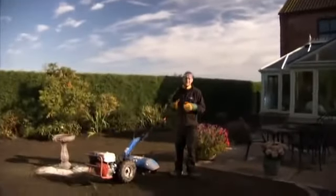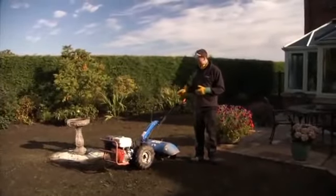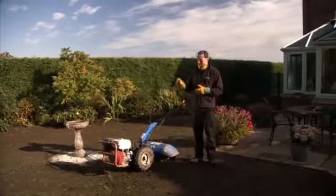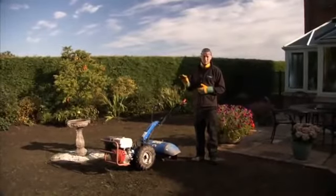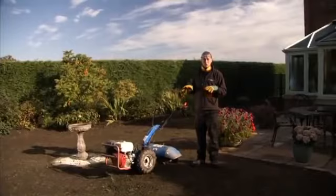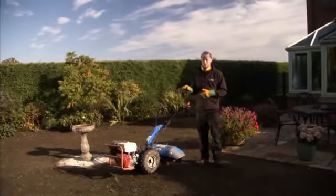Whether you're replacing an existing lawn or creating a new one, you now need to dig over or use a rotavator to break up and aerate the soil. Now, this should be done to a depth of at least 100 millimetres, preferably 150 millimetres. It is best to do this when the soil is fairly dry. And now is also the time to use a soil improver if required.